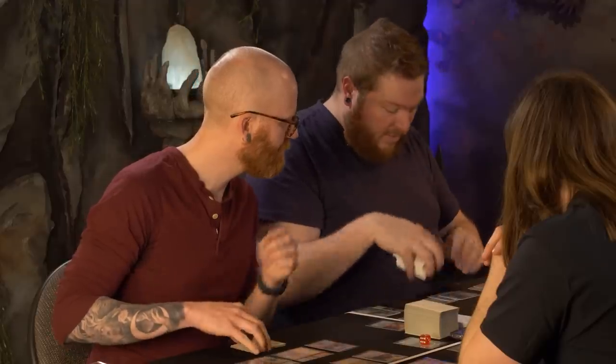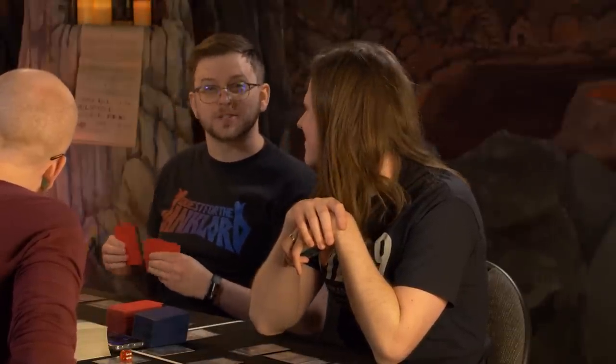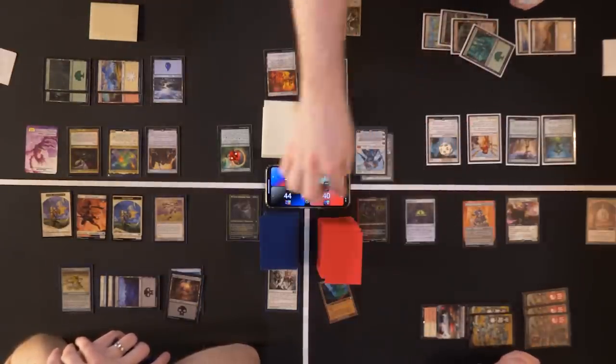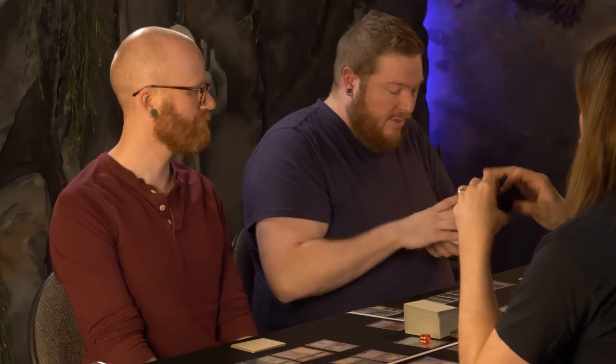So I'm going to look for probably a forest. That's always the answer when you go looking for a land, if you don't know what to get, a forest. Even John agrees. Look, he just got a forest. So I'm going to gain one more life, one more counter. I believe that's my turn.